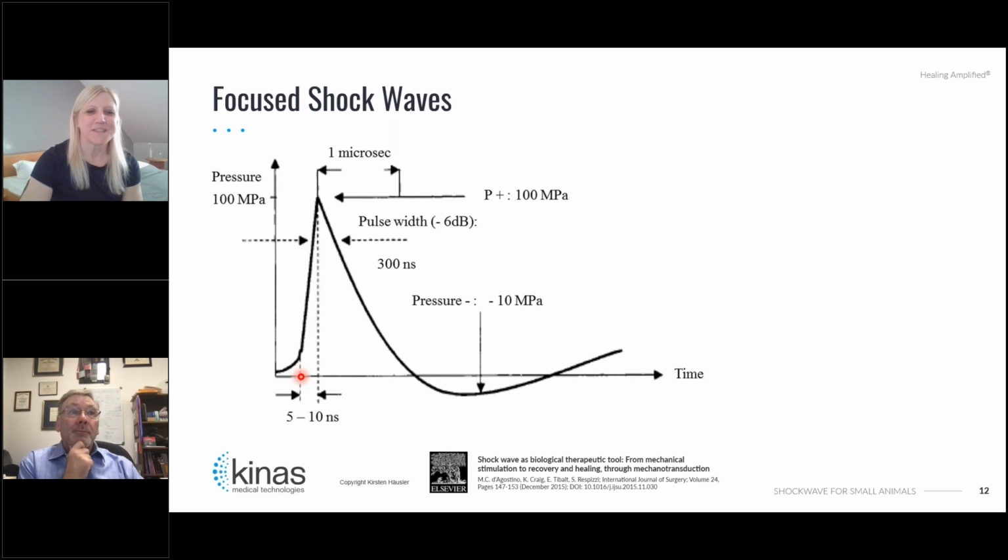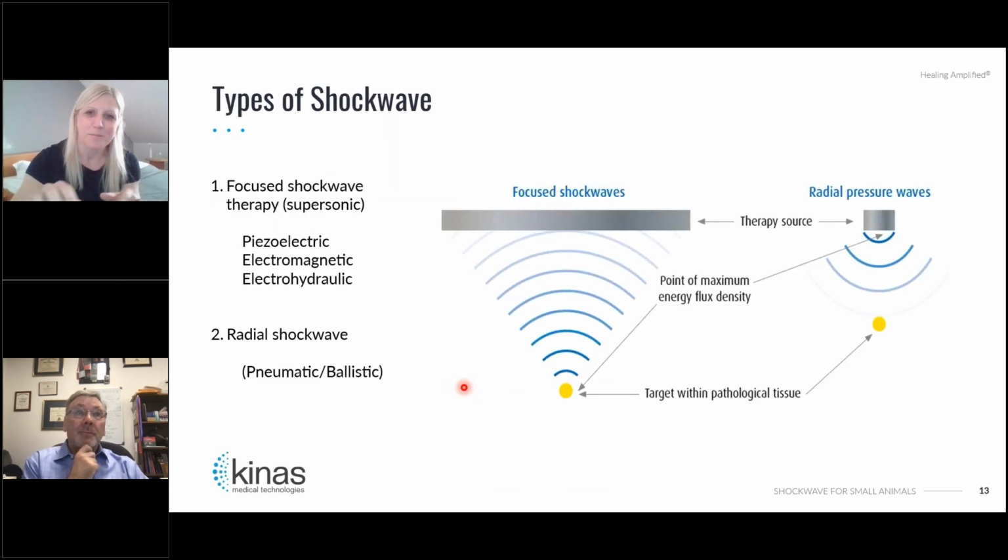So you can see there's a bit more detail about how small or how fast this pressure wave occurs. And this is again the pull. So if you work on the cellular level, you will have a push against the cell and a little pull. And within our cells, we have quite a little bit of anatomy as well. And that's how you will differentiate which kind of shockwave you want to use, because there are two types of shockwaves. One of them is a pressure wave, which you can see on the right side. So this would be the pressure wave, and this would be the shockwave. The pressure wave is a pressure wave, and the focused shockwave is supersonic waves. That would be the difference between those two.